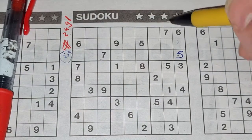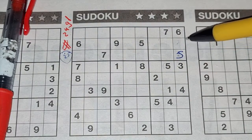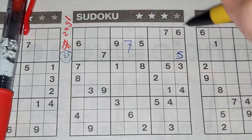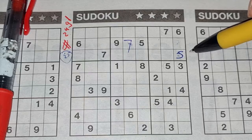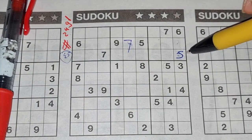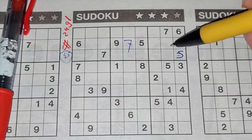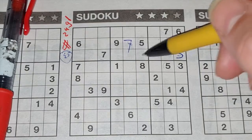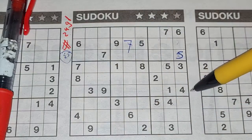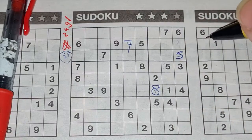Then how about the 7 in this row, 7 in the third row. So the row between, the second row, the only place for the 7 should be there. Then the 8 in this row, the 8 in the middle row. So the row below, the only place for the 8 should be there.